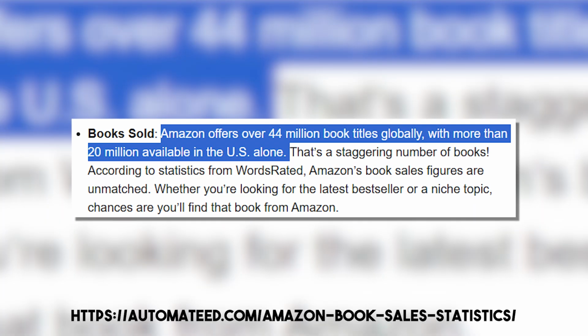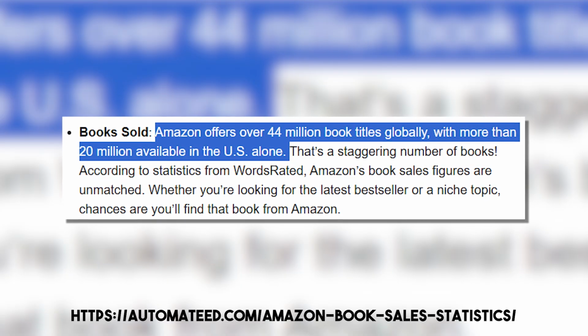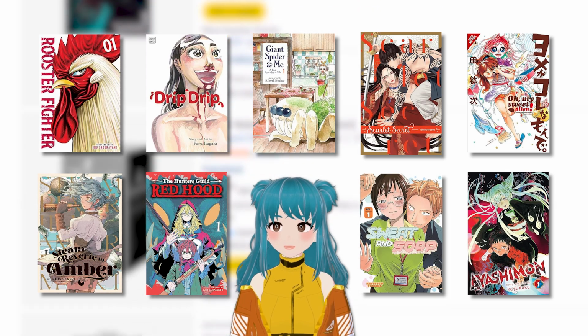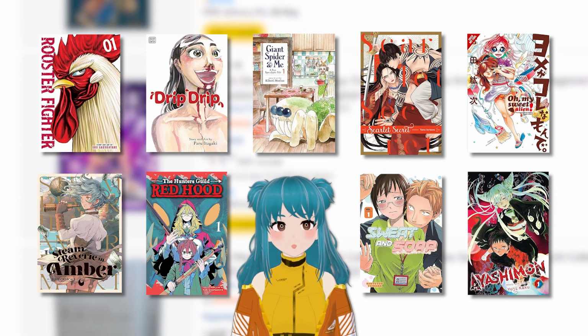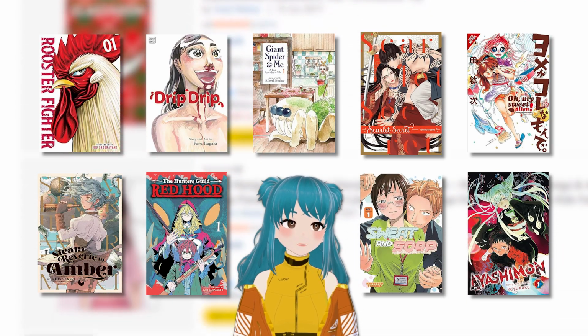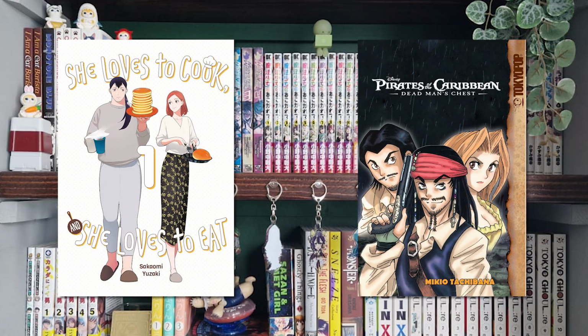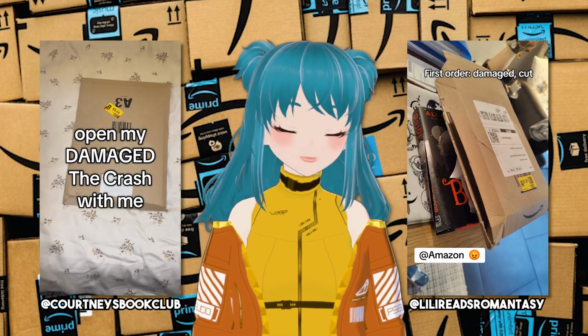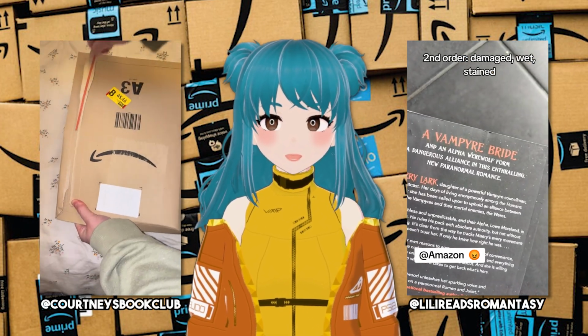Their stock is huge, and I mean humongous. It's great for getting manga that is highly unlikely to hit the shelves of retail stores, or if they do hit the stores, it's going to be a very limited stock. So that's why I've purchased manga such as She Loves to Cook, She Loves to Eat, and Pirates of the Caribbean. Though in doing so, I would always say order with caution.